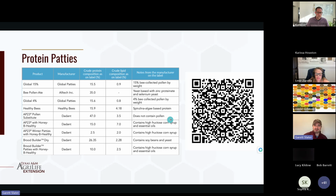But then if you look at a lot of these other sources, so AP23, which is a Dadant product, has a really low crude protein content, 4 to 7%, and doesn't contain natural pollen. AP23 has Honey Bee Healthy, which is basically essential oils that make it more desirable for the bees. And this contains high fructose corn syrup and essential oils. And so that's one reason it has a lower protein content. And so if you want your bees to brood up, this probably isn't the best protein patty for you.